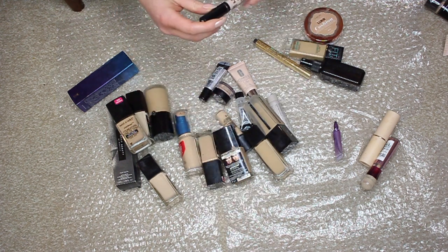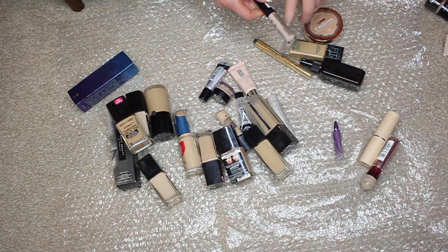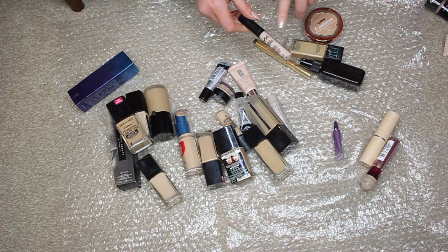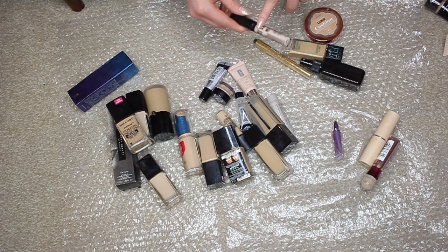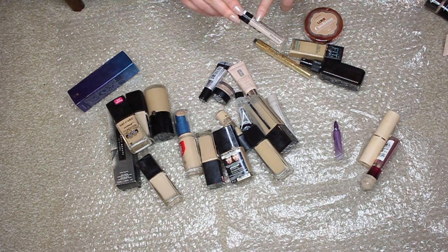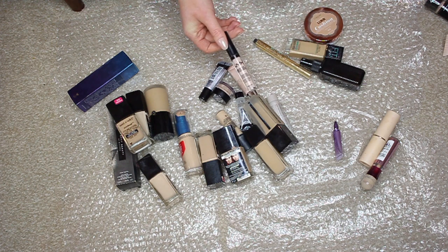And the NYX concealer, which is HD concealer. Now I got this ages ago. This is in the shade C2 Fair. This is the wrong undertone for me. Now I did say that when I was pale and when it was winter I was going to try this out, but I haven't tried it out. I don't think I will. I'm going to go ahead and give it to my sister because she likes NYX products, but this one I'm just going to go ahead and declutter.